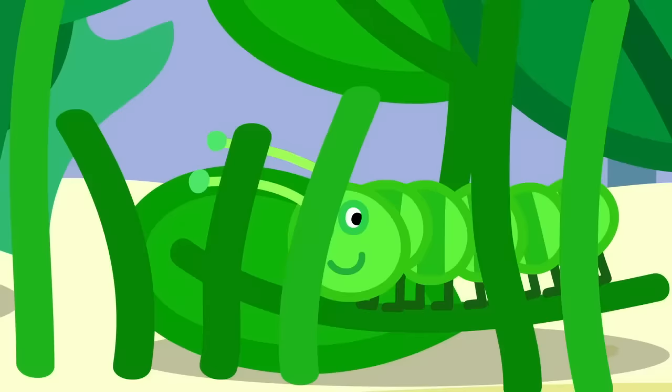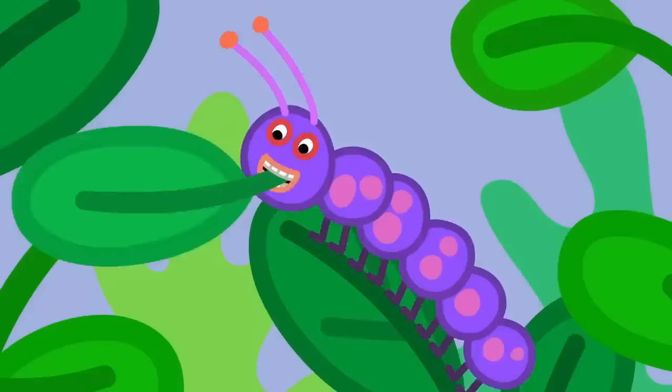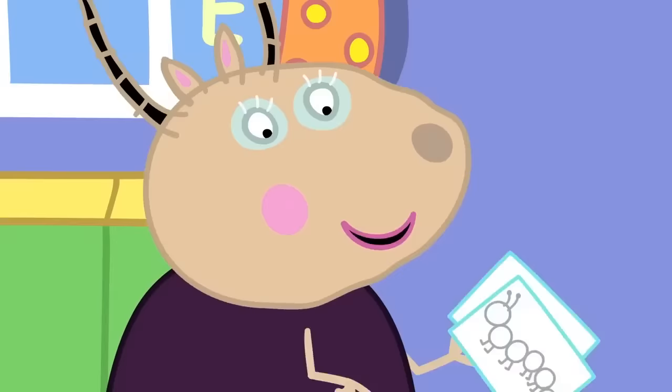There's a furry one. Can we stroke it? No, Molly. It might give you an itchy rash. The spotty one is eating a leaf. Yes, caterpillars like eating leaves. Let's colour in our very own paper caterpillars.